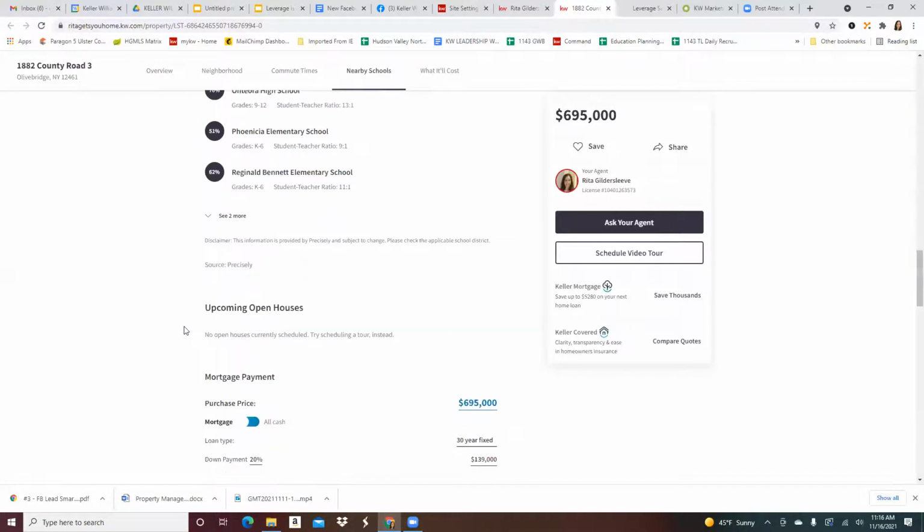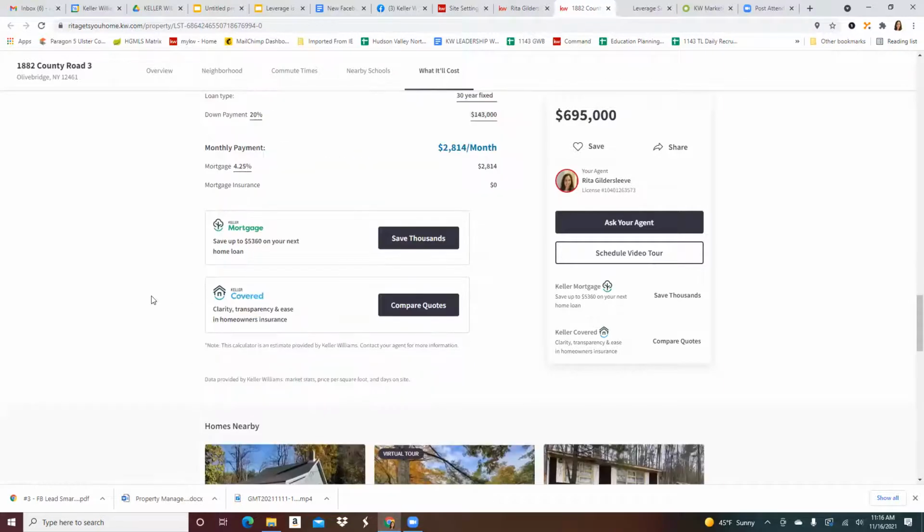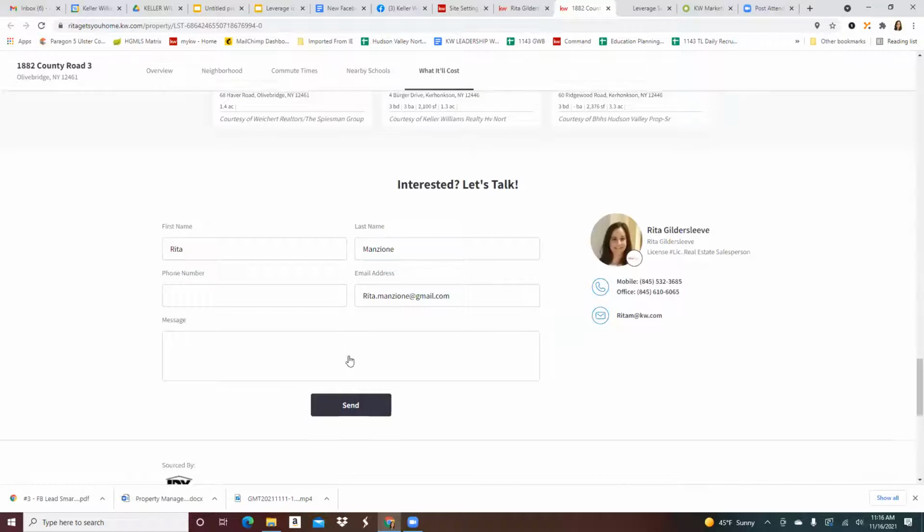All right, so again, this is a really great thing. There's a mortgage payment estimate. If they click this, they can toggle up and down, and you'll see it changes around on the website down here. Other properties in the area, a lead form again with your information.